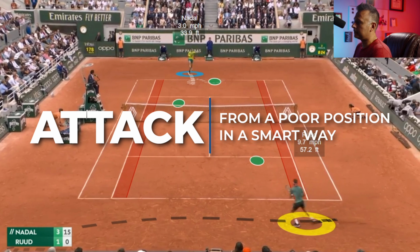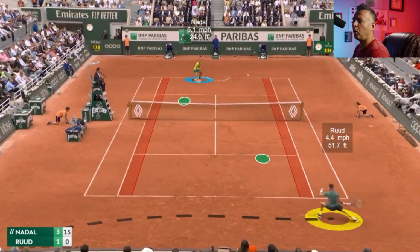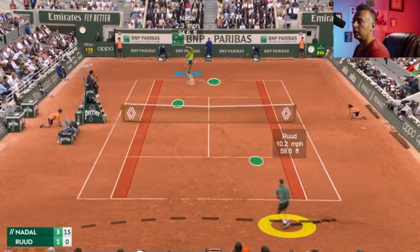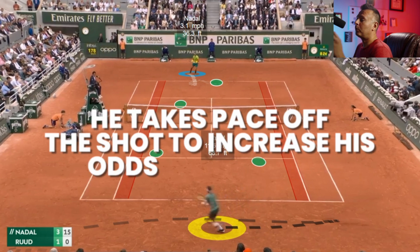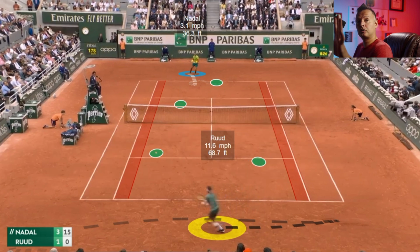And he does this in a really smart way. Instead of hitting it really aggressive, his goal here is basically to keep Ruud running from this side of the court to the other side of the court. So he changes direction off his back foot, which normally, in a coaching realm, you wouldn't tell your student to do because it's a risky shot. But what he does is he takes a little bit of the pace off, right? Which gives him more control over the shot, and he redirects it and changes the direction without hitting it super aggressive.